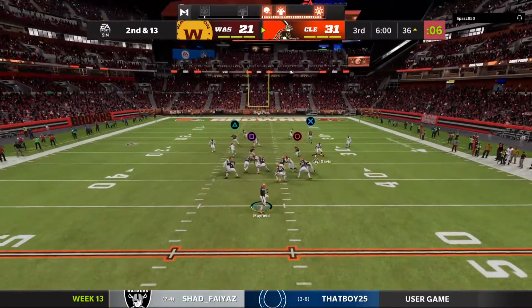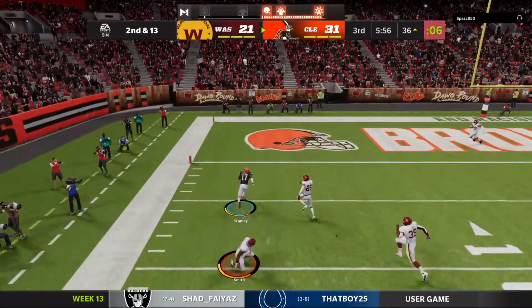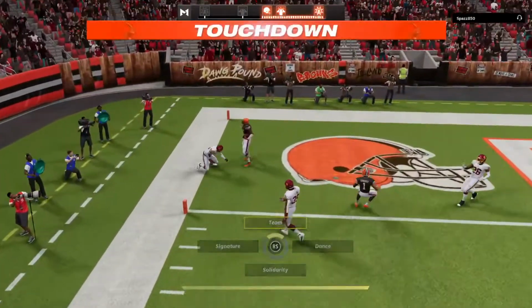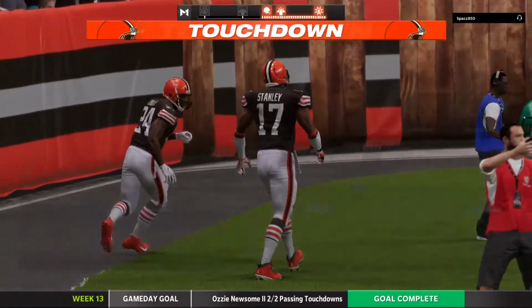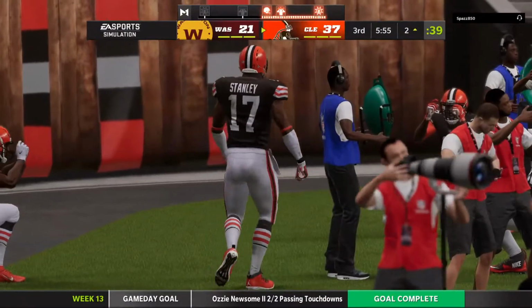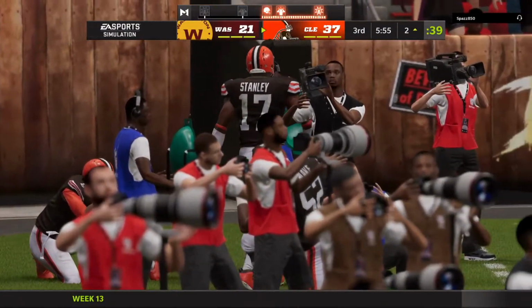To throw, Mayfield. He finds his man, complete. It's Stanley. Touchdown, Browns. A great play there. His 3rd touchdown now on the year. And the Browns are going to tack on to their advantage.